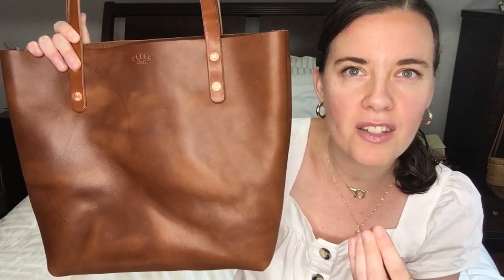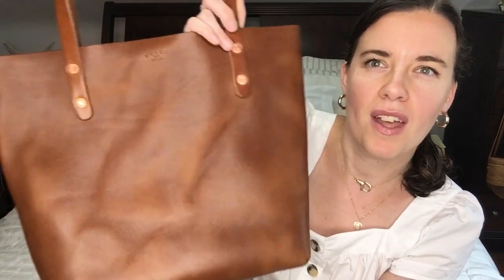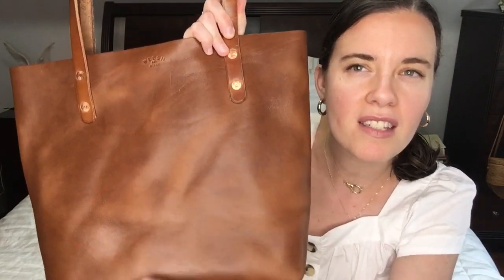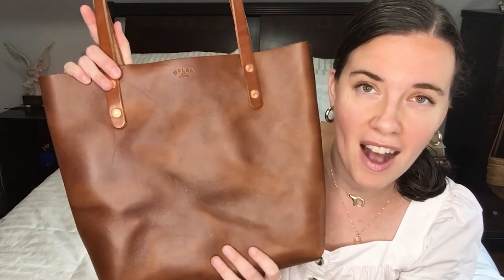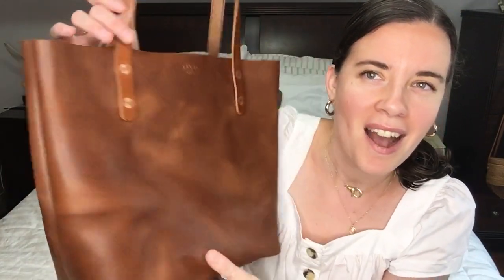It has real copper rivets, which I think are just the distinguishing look of this signature tote. My eye immediately is caught by the copper rivets, and also this color and the multi-dimension of the color, if that makes sense. I don't know if you can see, but there is some varying degree of how the color is in this hide, and it's just because it is a high quality leather, but I just love it. It's not all like one solid color, if that makes sense. I just love the dimension that it has.